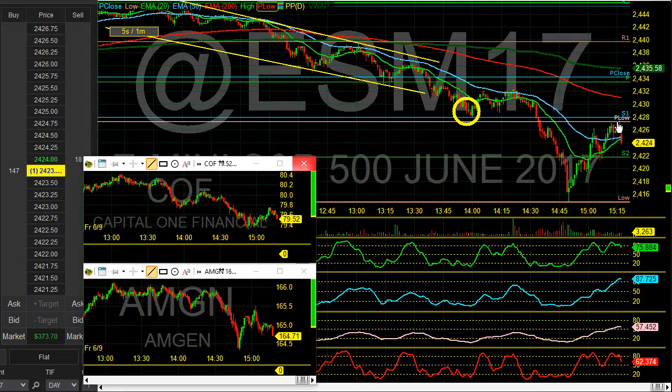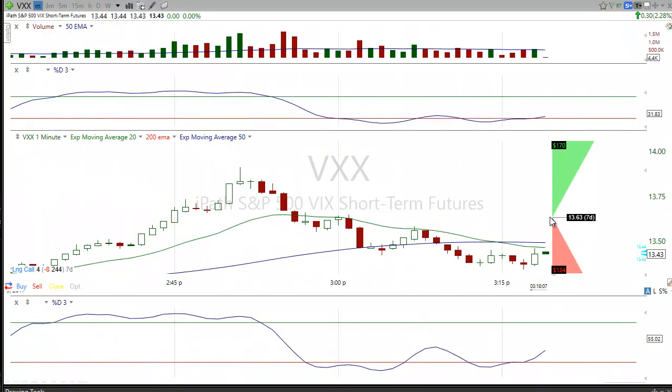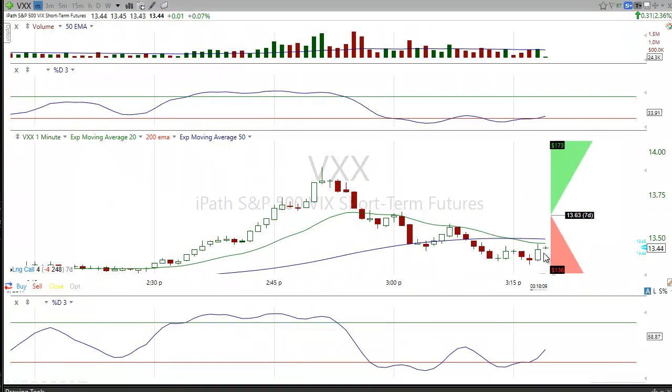And as you can see, the market here is pulling back right now. 24.28. We'll just go to that 1-minute chart on the VIX and see if there's a reaction on it, to give us a better view of how that performs with the market here. So you can see the market here pulling back, and all of a sudden the VIX here is starting to move up a little.